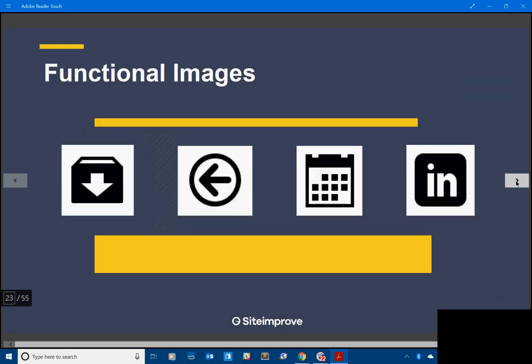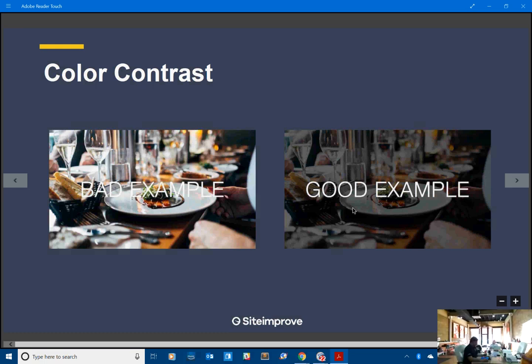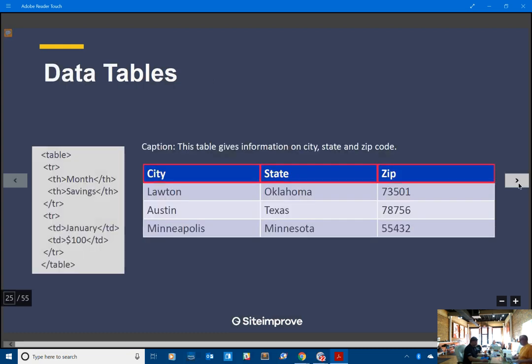And then if we want to just keep going forward until we get to manual tests. Distinctive links, very important. Images, we've got that. We were talking about color contrast earlier. This is a good example: white text on an imperfect background versus darker. Yep. You can see that that's not legible. Exactly.